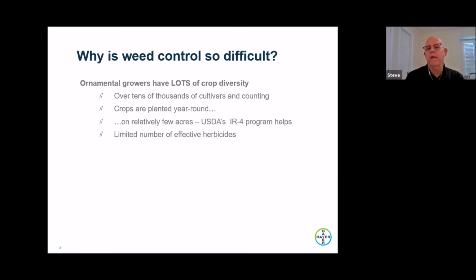When companies like Bayer are developing new chemistries in the marketplace, we tend to think about not just thousands of acres, but millions of acres. To give you an example, here in the United States, we plant about 100 million acres of corn every year. Get your head around that. About 60 million acres of soybeans, and maybe 50 million acres of wheat. There's a lot of acres of those crops. So if we can develop a specific herbicide that addresses important weed problems for those really gigantic acreage crops, we can make a lot of money.